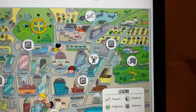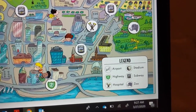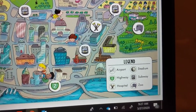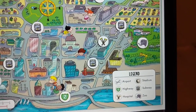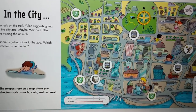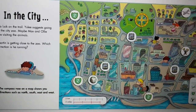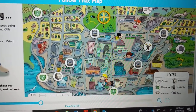I see. Let's look at that legend so we really verify that that's it. It makes me think it is. Oh, I was right. The elephant symbol means the zoo. There is the zoo on the city map. It says, the compass rose on a map shows you directions such as north, south, east, and west, which we just used. Great work.